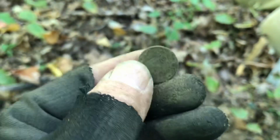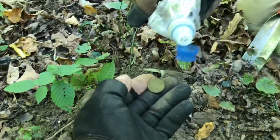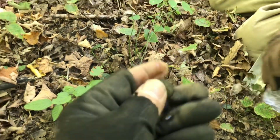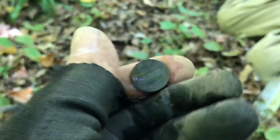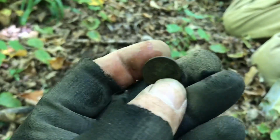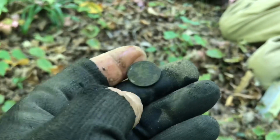But it's a coin. Hallelujah. Put a little water on it. Yeah, put a little water. It is a penny. I don't think it's a Lincoln. I mean, I don't think it's a weedy. I think it's a stinking Lincoln. Let's see if we can get a date.